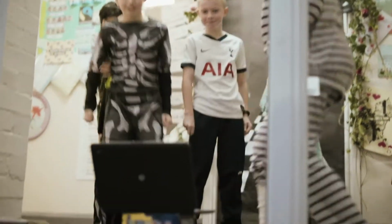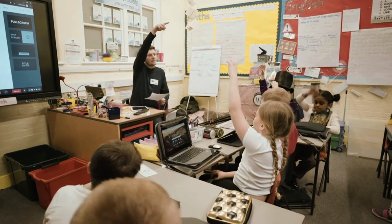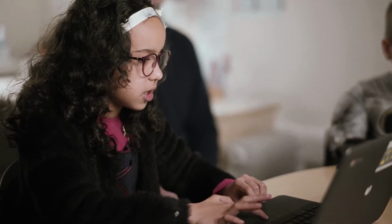So we're spending the day here at 2 Leo academies to see how they're encouraging a love of reading through digital skills and how one can actually complement and even drive the other. So you click on this add button and then you get these options.